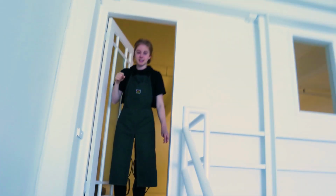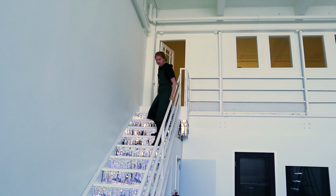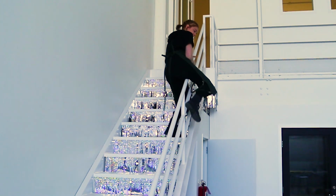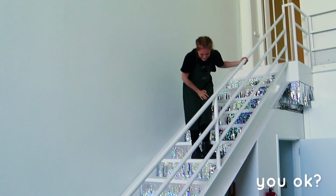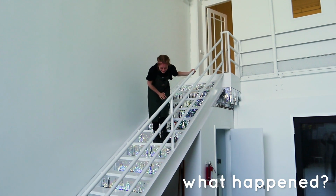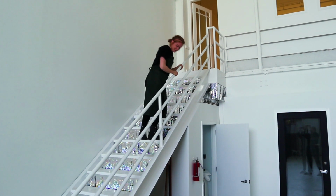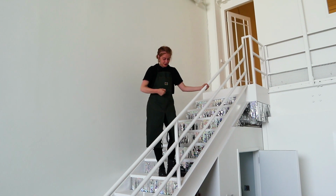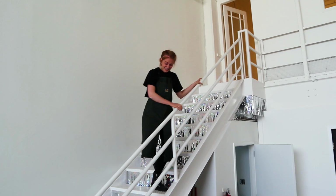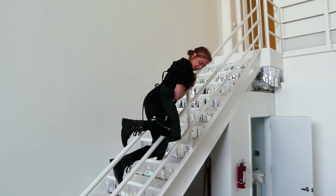Ding. So cheesy. So this staircase is perfect for a grand-ish entrance. It feels risky. I'm just gonna go the safe way. Ow! I didn't want to put my torso into it because I have a mic pack, so I just sat on it. I don't understand how they do Quidditch in Harry Potter, because that hurts. You just gotta even out the pressure a little bit.